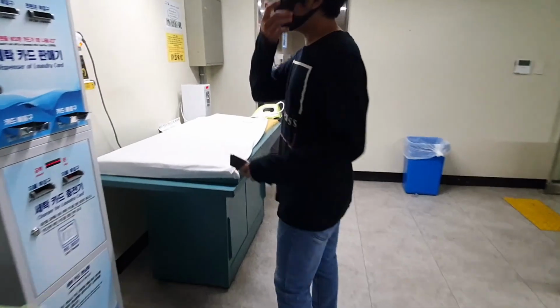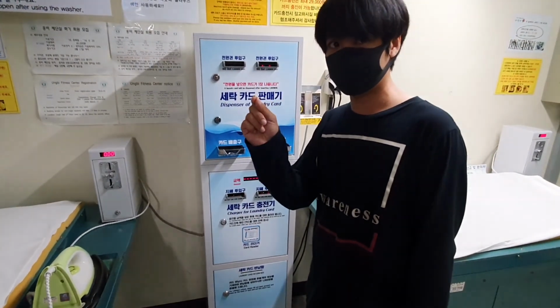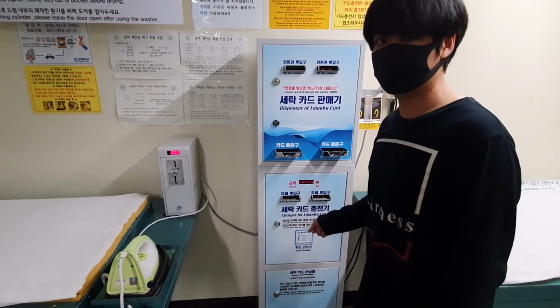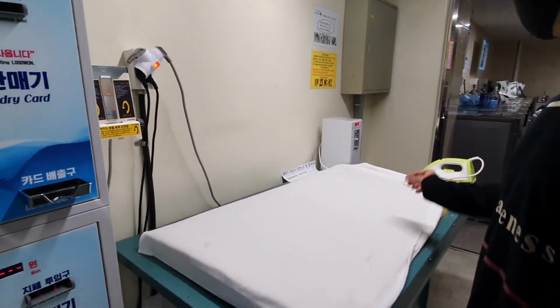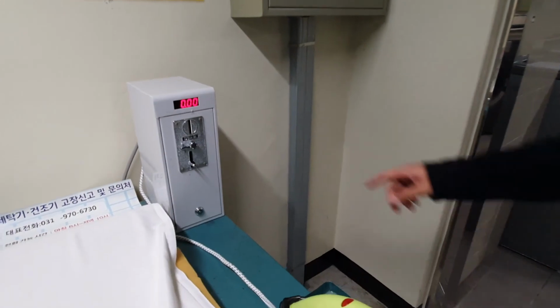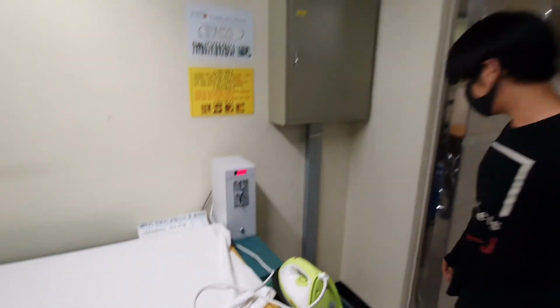Oh, you guys have an iron. Actually, we have to have a laundry card, and put money on it, and you can use it. Also, when you want to use the iron, you have to put some coin over here. How much do you have to pay to use this? It's 1,000. 1,000 to use the iron? Yes. I see.